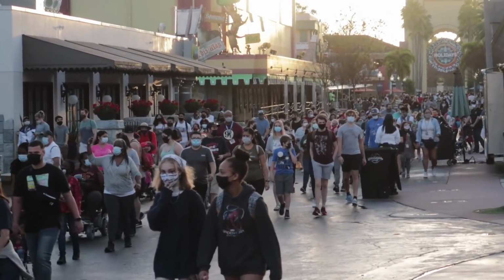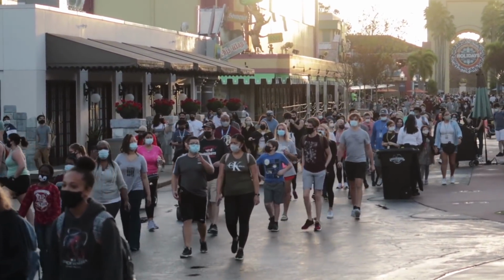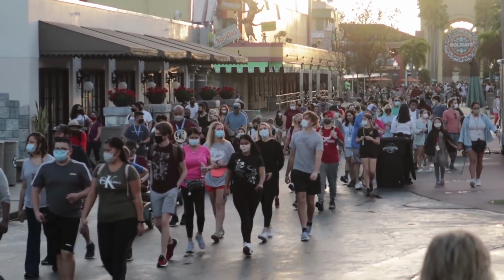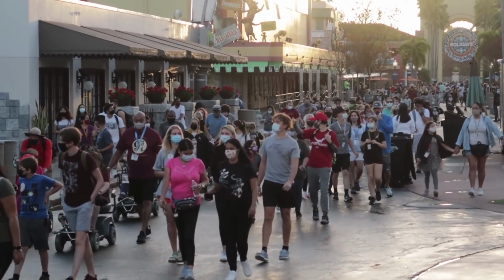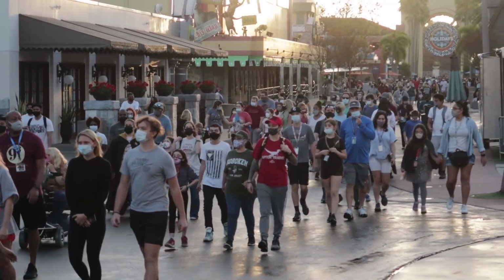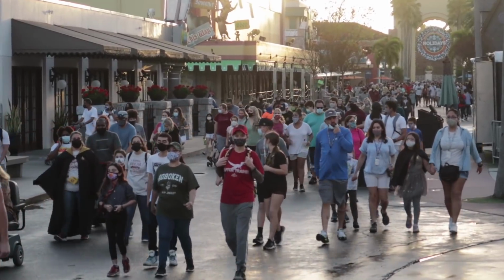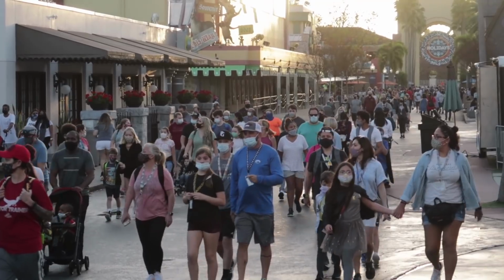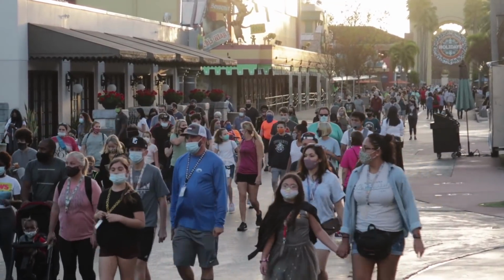And it looks like they have just opened up the park to the masses. We were here with early park admission because we have our annual pass. Also, you get early park admission if you stay at a Universal hotel. But another tip would be to get into the park as soon as it opens to you. Whether you get early park admission or not, get into the park at rope drop.